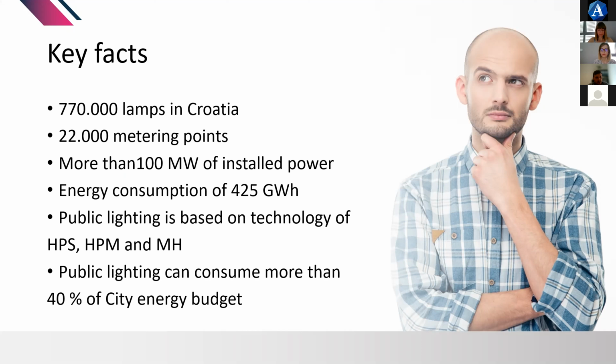The first one is that there are 770,000 lamps in Croatia that are supplying from 22,000 metering points with installed power of more than 100 megawatts. Public lighting systems in Croatia can consume more than 425 gigawatt hours per year. So there is a huge potential.